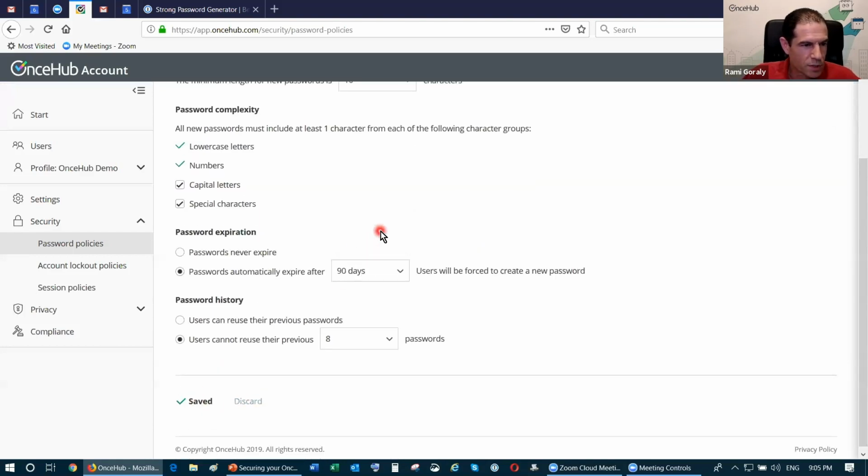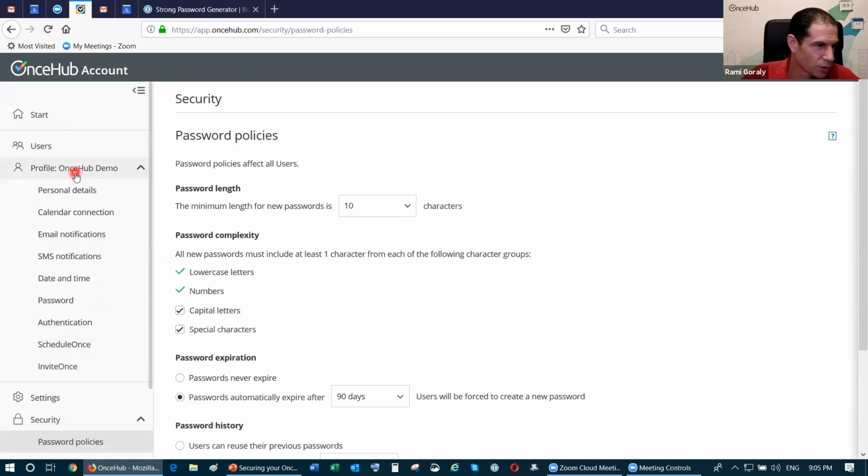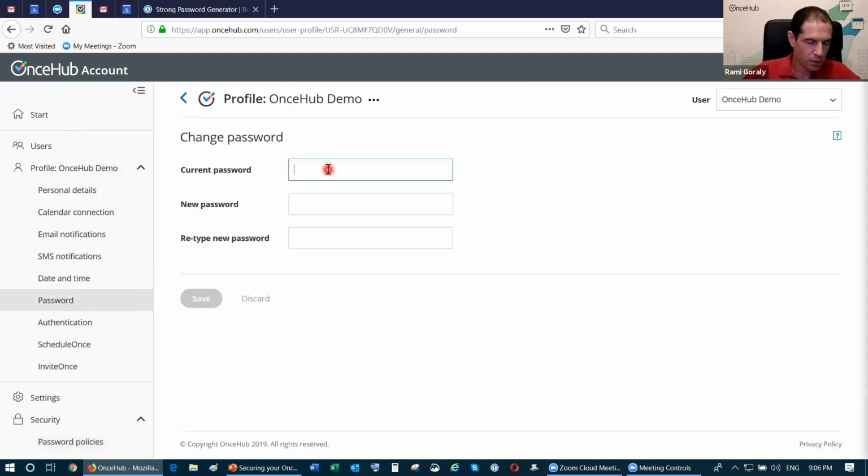So this is the policy that we have now, and we need to apply it. But let's say we already have users on the account. We may have 10, 20 users. How do we enforce it? So first of all, if a user changes their password, I'm going to go into my profile and go into the password, and I want to change it.